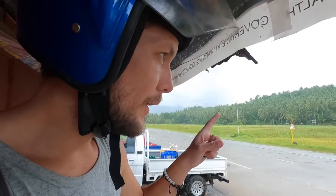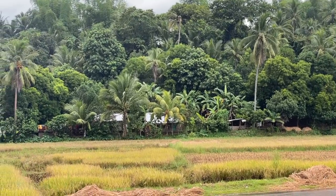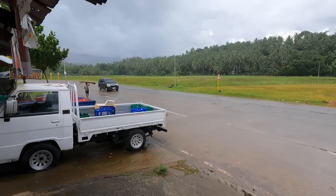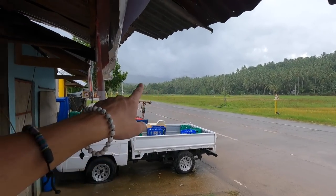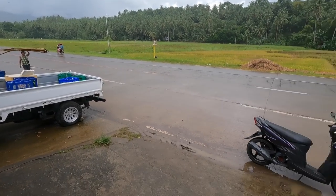So we lasted about 10 minutes because once again we got caught in the rain. We were here all yesterday but we were resting and it was just sunny and nice the whole day, and then the day we decided to go out it's raining. This is kind of how it is around here though, just loads of farmland. The problem is we want to go to those mountains back there that you can't even see anymore because they're in the clouds, so yeah, I don't know how it's gonna be.